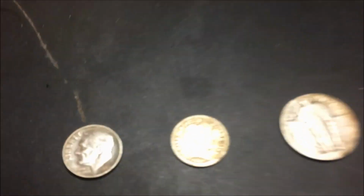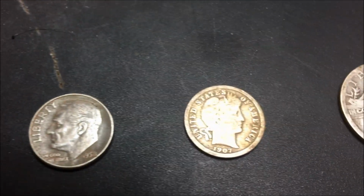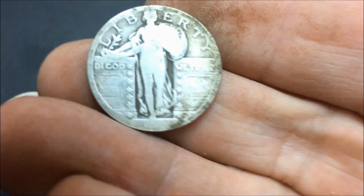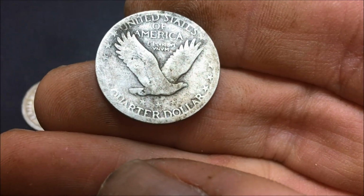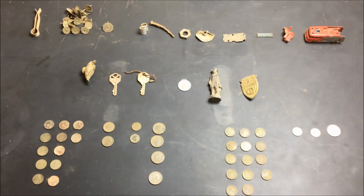And then 3 silvers on the day. I got this 58 Rosie. I got the 07 Barber. And I got the dateless SLQ that was only 2 inches under the surface. What a beauty. So that's my finds, guys. Pretty good. I'm thinking I'm going to go back again too because there was a side lot we didn't even get to.